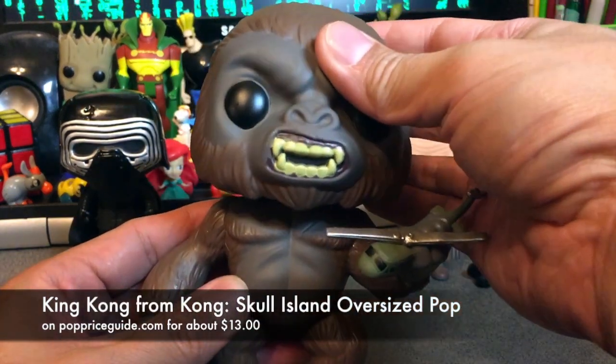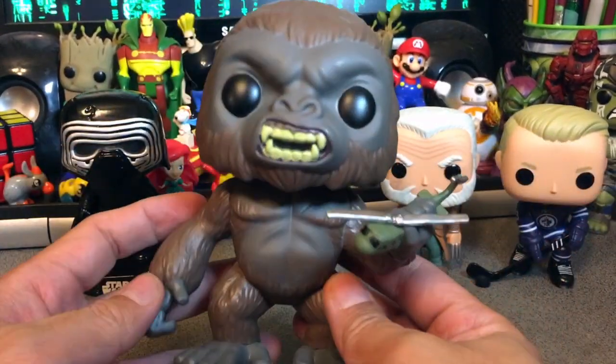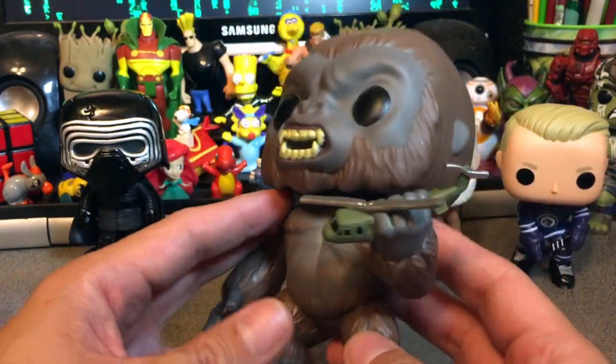The only articulation is in the head. Again, this one is actually not a spring head bobblehead per se. So the only articulation is in that neck there. So this depiction of Kong is really, really awesome.